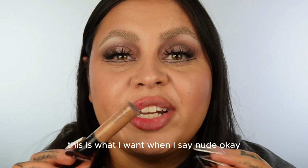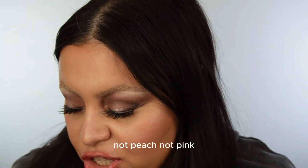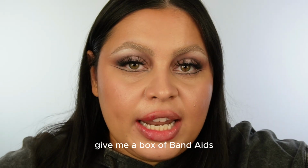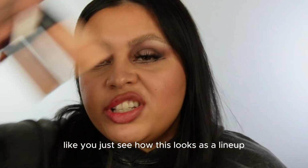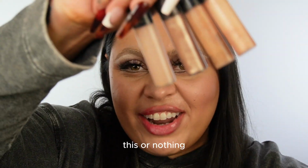This is what I want when I say nude, okay? Not peach. Not peach, not pink. I want nude. Nude, nude, nude. If you made a box of Band-Aids in a bunch of different skin tones, those are the lip glosses I want. Like, do you just see how this looks as a lineup? Spectacular. It's this or nothing.